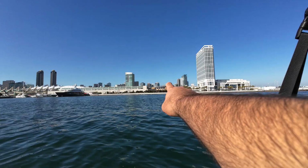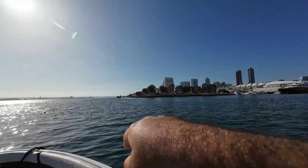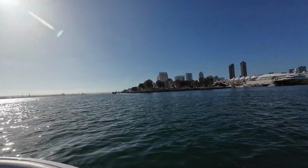Oh, right here is Petco Park. I was literally there last night watching a game with some friends. People fish here, so you've got to be careful when you're on a boat. You really want to watch out and not get too close and then get a freaking hook on your cheek right here. It's never happened to me, but I want it to happen to me.